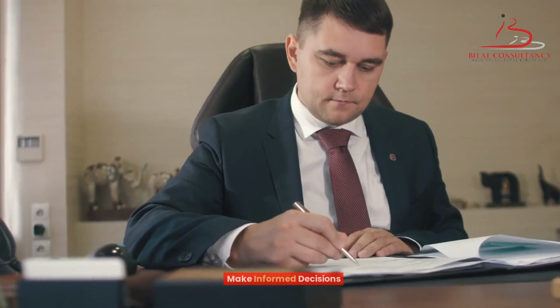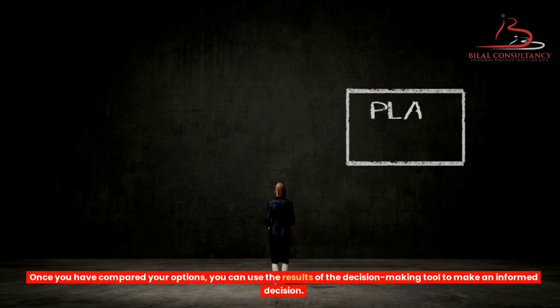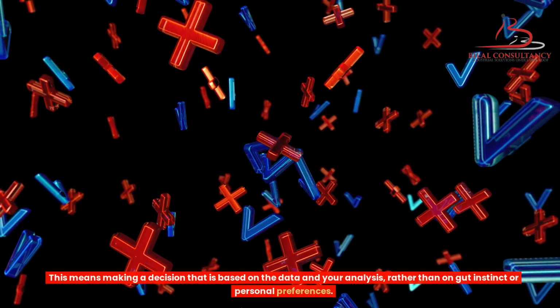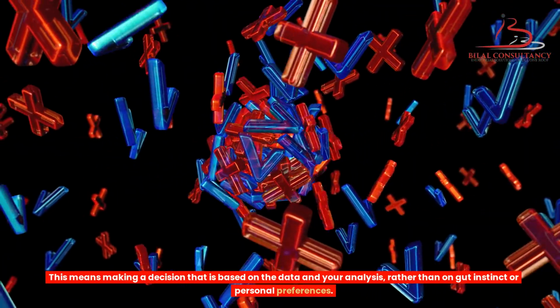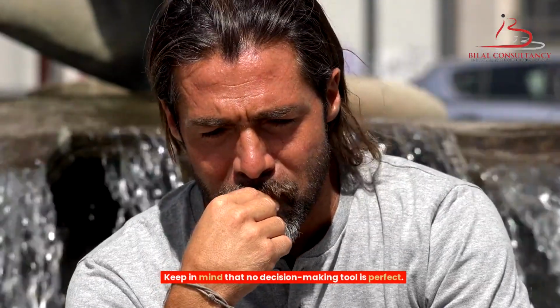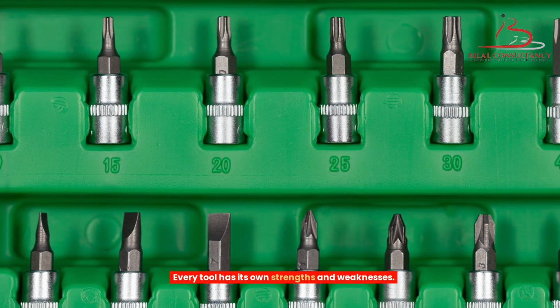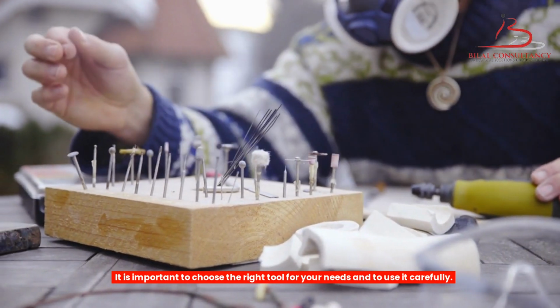The product option with the highest weighted score would be the best option based on the criteria that you have identified. Make informed decisions. Once you have compared your options, you can use the results of the decision-making tool to make an informed decision. This means making a decision that is based on the data and your analysis, rather than on gut instinct or personal preferences. Keep in mind that no decision-making tool is perfect. Every tool has its own strengths and weaknesses. It is important to choose the right tool for your needs and to use it carefully.